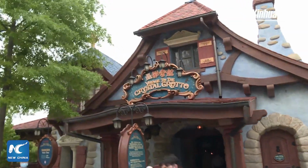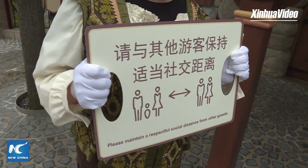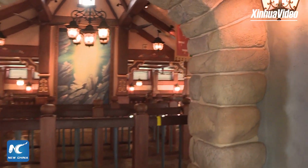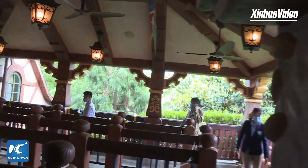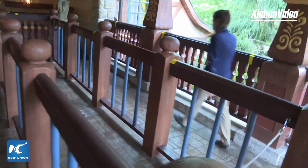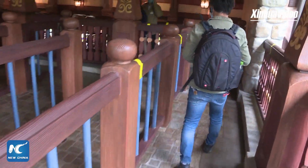So we're at the entrance of the attraction. We'll have cast members at the entrance of every attraction reminding our guests to maintain social distance in the queues. Alan, you lead the way. If you look on the left, as you enter on the railings, you'll see yellow markers. That's where we're going to ask our guests to stand. Each party stands at one of these yellow marker lines, and again, we'll have cast members in the queues helping to facilitate that.